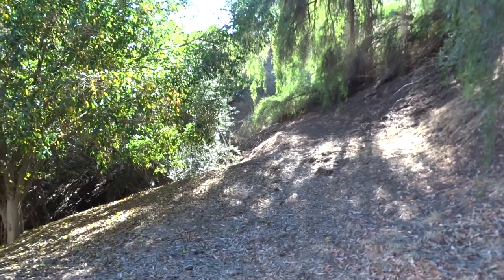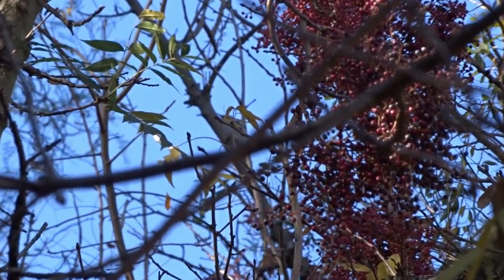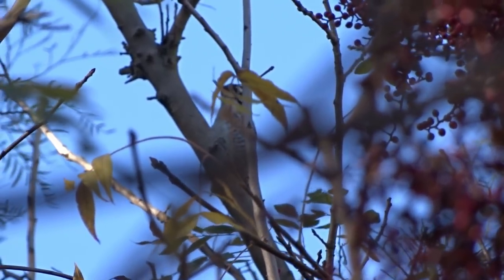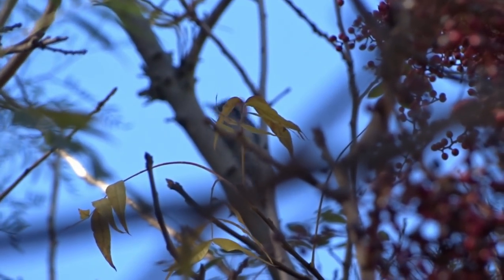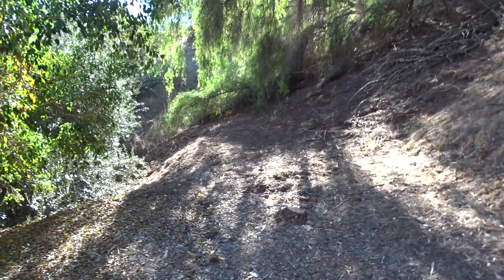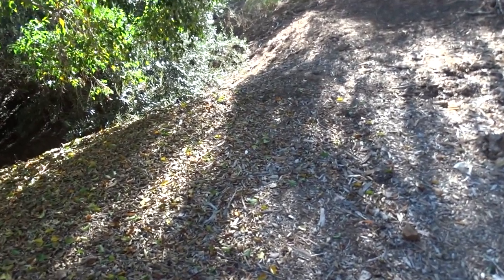Hi everybody, it's Robbie from Southern California, and I came here chasing a woodpecker. He's in the tree. I can see him, but I really can't get good footage of him on the camera because he's playing hide and go seek with me. So I climbed up this trail that Gary made a while back and cleared, and I was looking at the ground. You see all this?